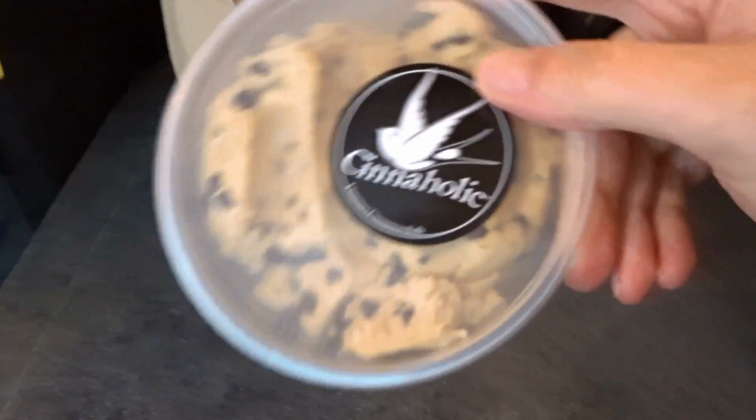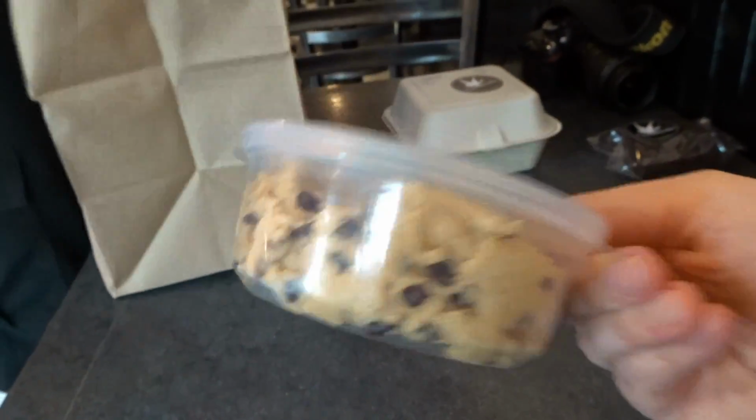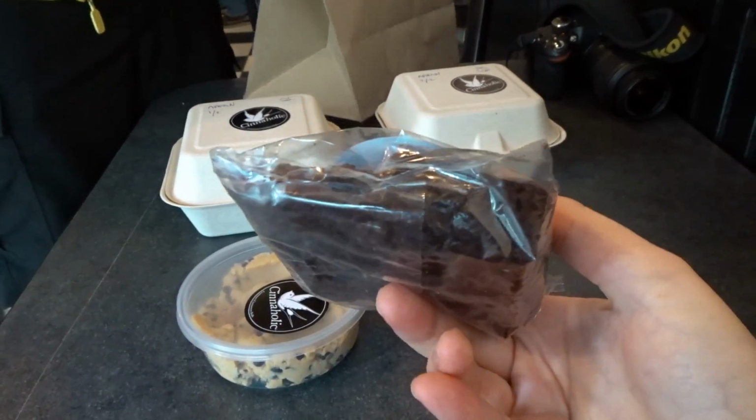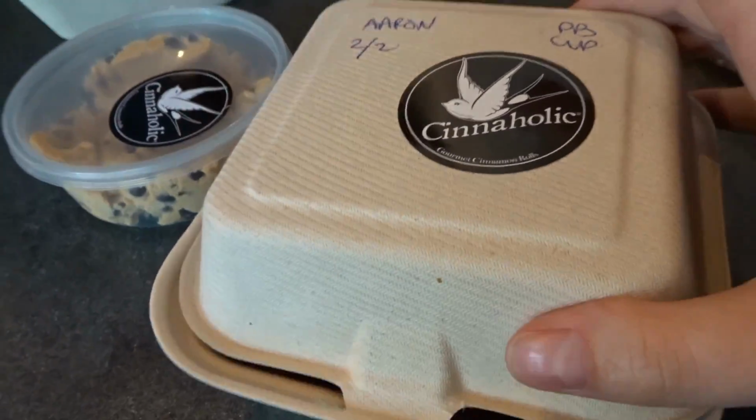No idea it was all vegan. I thought it was like maybe a couple of options. I had no idea. We just almost went crazy. So we got some cookie dough that we're gonna eat just straight out of the tub. We got a brownie. We got a peanut butter cup.